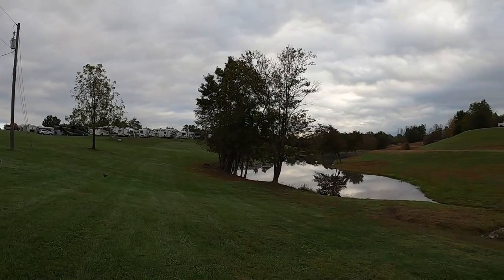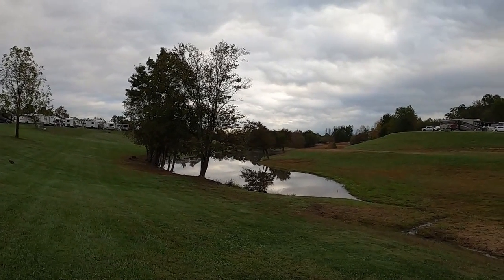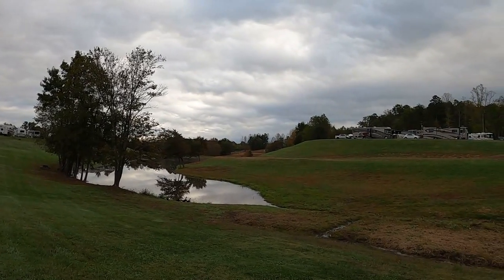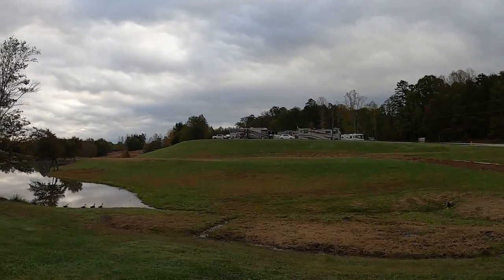So here's one of the 2 ponds that are on the property, and as you can see, we got the ducks down here, which we always enjoy. You can do fishing down here. Again, this is all catch and release, but this is leading up into the newer section, so we will walk up this way and I will show you that.